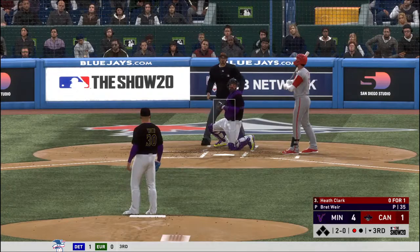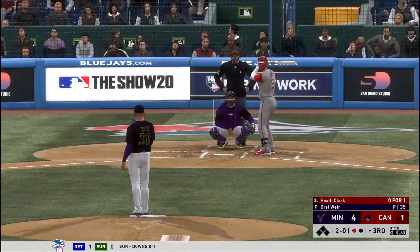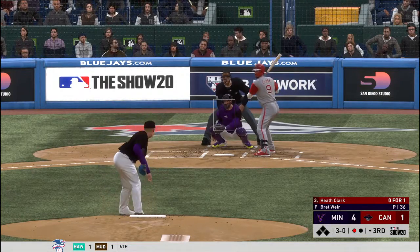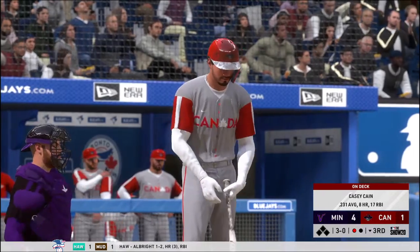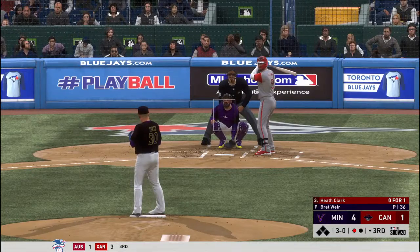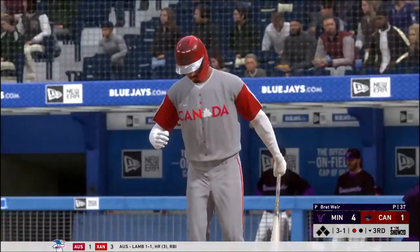And he misses again. 2-0. Outside. 3-0 now. I wouldn't be surprised if he had the green light here. Matter of fact, I know he's got the green light here. He's looking for something set or cut, and he's looking to do damage. Good swing there, but this is foul off to the right side.